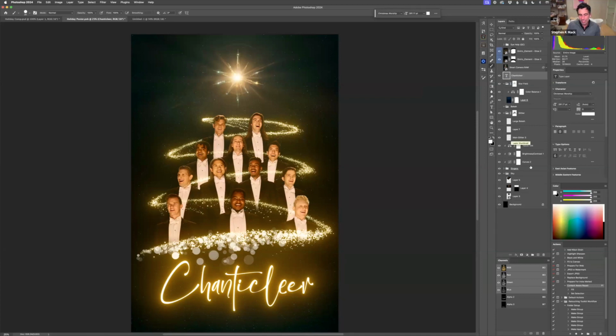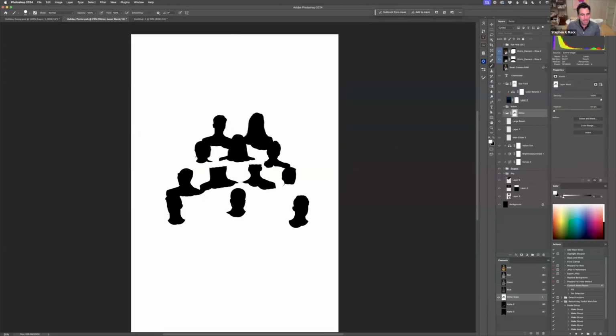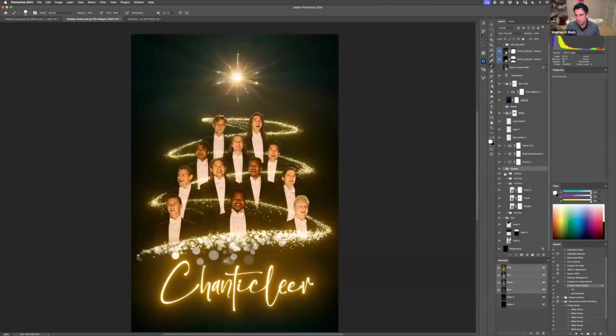The glitter actually does not go behind them. This is actually how the glitter looks. If you look here, there's a mask on the glitter folder that just turns off the glitter when it passes through this. You might ask, how do I get that mask? Well, the cool thing is I already have all the guys cut out. Here they are, here are the singers.